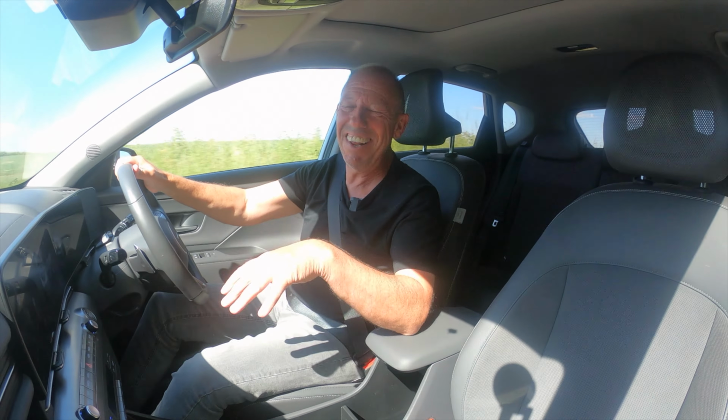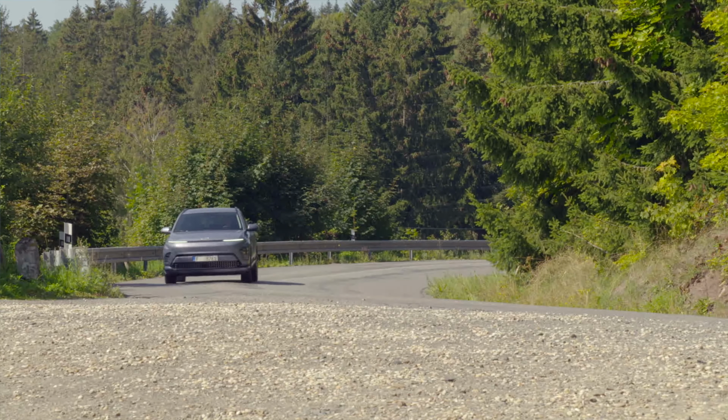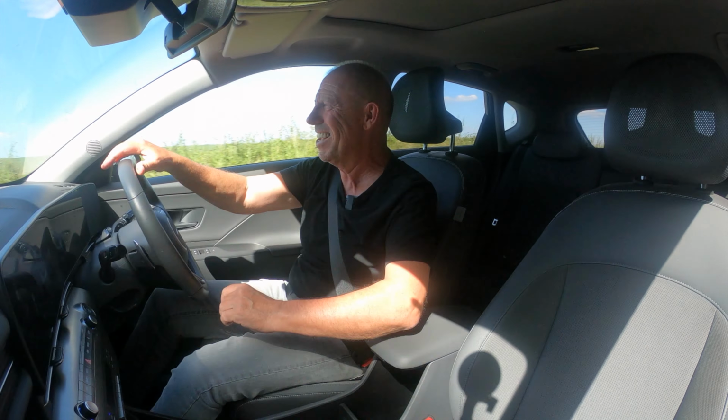Let's move on. Let's get around this car. Let's have a look at it, see what we think of it. Let's give it a road test and work out all the different combinations that are available and let you know what we think of the latest Hyundai Kona. There you go. I said it once again.